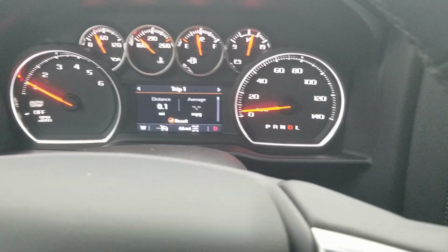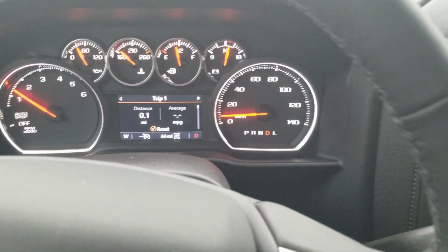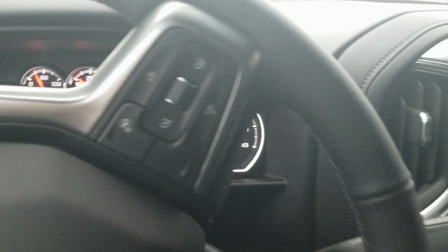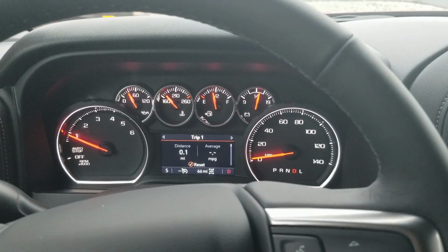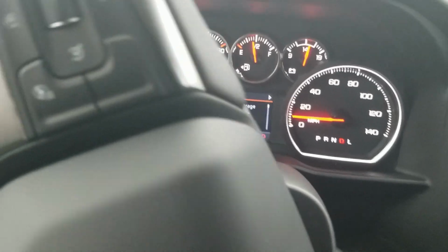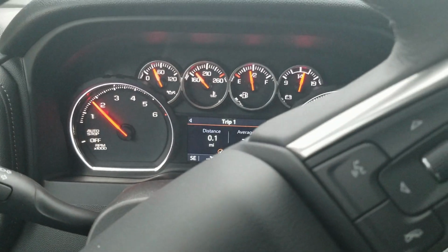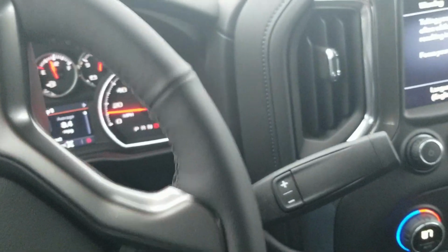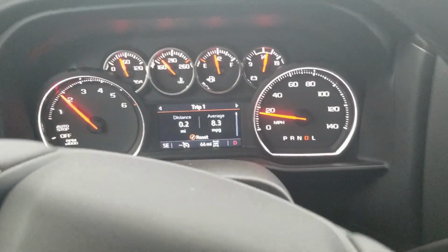And I'm gonna try to do the same exact loop on my Ram, which I've got the Hemi with the 392 towing gear set. So this one's got, I don't really know, I want to say 342s with the 10-speed and the diesel. I'm not entirely sure, but I'm gonna do a couple miles on the highway, driving it how I would drive my truck, so nothing crazy. Get it up to about 75.